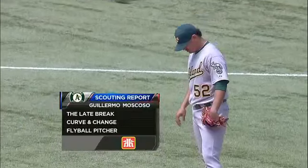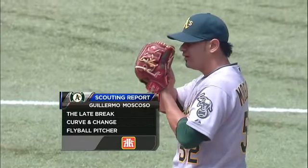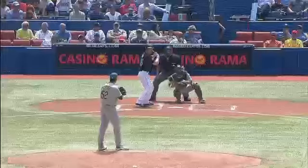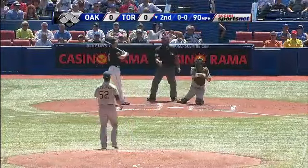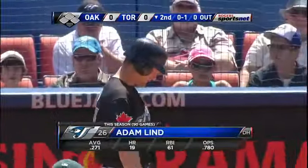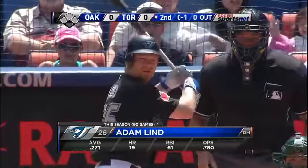Guillermo Moscoso takes the mound for the A's. The scouting report for him, it's got the late break. His fastball is 92 miles an hour, and it's got late riding action on it. He'll throw the curve and the changeup, and he's more of a fly ball pitcher. 130 fly ball outs, 62 ground ball outs, almost a 2-to-1 ratio for Moscoso. That might play into the hands of the Blue Jays, who are a home run hitting team, in the way the ball has been carrying here the last couple of days.